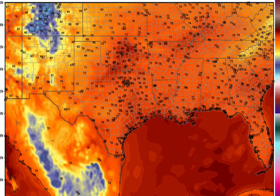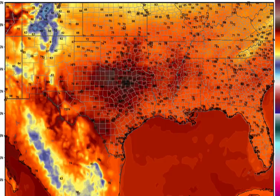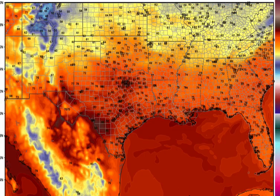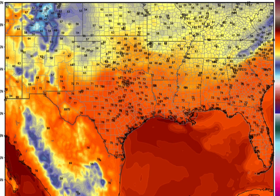Let's go to weatherbell.com, and let me see what I pulled up here. This is the European, and these are 6-hourly temperatures. And I know these are hard to read, but let me just show you what I'm talking about. This is Tuesday, and it's at 7 p.m., and it's showing temperatures in the mid-80s here. It's in the upper 70s. That's Tuesday. That's 108 hours. This is Wednesday morning at 7 a.m., 60s across much of Arkansas.